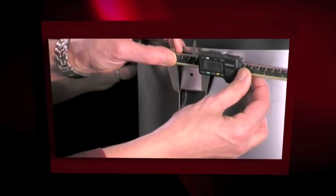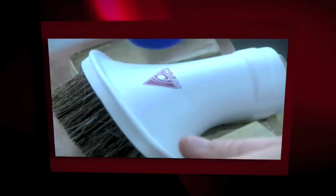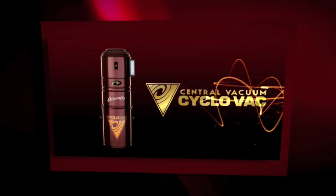Quality control inspections are done at each stage, and only the products that respect our stringent norms carry the prestigious Cyclo Vac logo. Whether you own your home or are renting, we have the central vacuum that suits your needs. Made in North America, Cyclo Vac, performance and innovation.